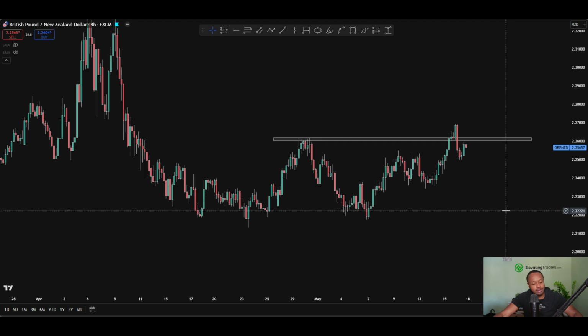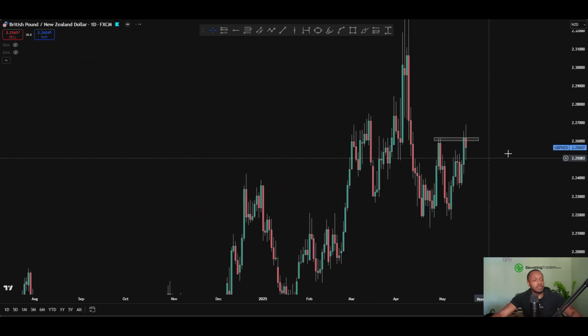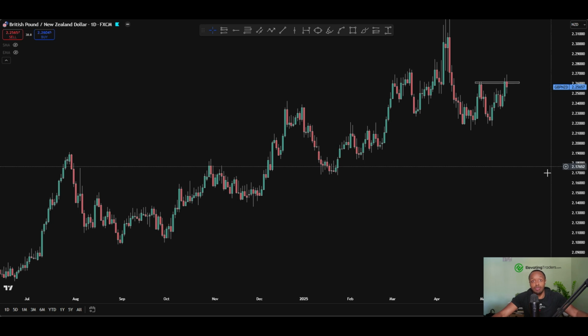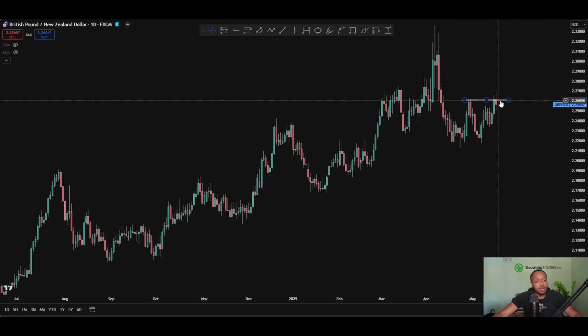Okay, so to pound NZD. So I like the shorts for pound NZD, but I decided to go with pound Aussie instead. And again, they're very, very similar pairs, so I didn't need to take them both. They'll probably end up both making the move I'm expecting or not. But I am expecting price to have a bit of a rollover.